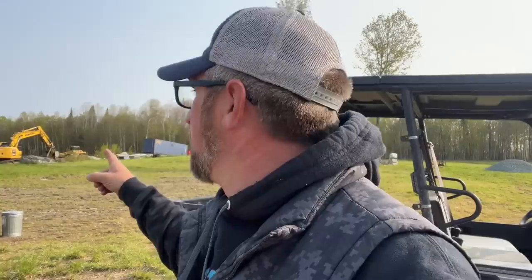They're getting close. There are a few big rocks over here that we need to move, then get all that brought down. And then we can figure out exactly where we're gonna be building the two buildings and get the grade starting to get set for that. That is exciting.